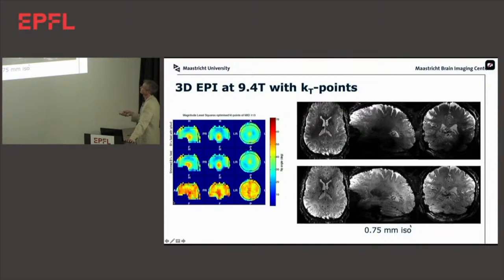This is a 3D EPI, a bit ambitious resolution here, but you can do it. And this is if you don't have that pulse. Yeah, this would be the best possible CP-like whole brain shim you can get. So it does matter. If you get this to work, it's great. Then it feels like it's been worth the effort.